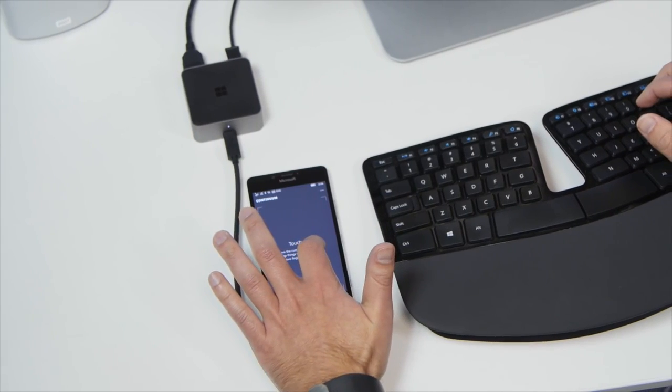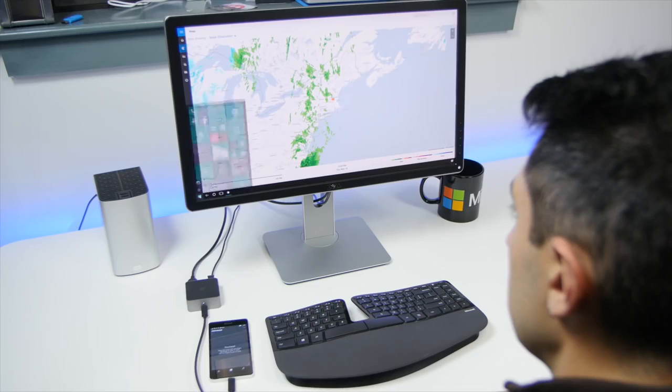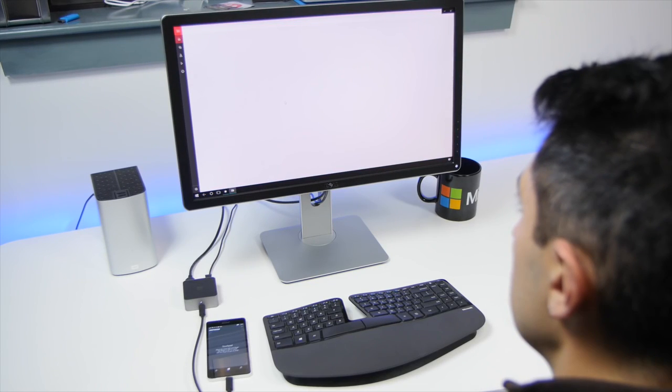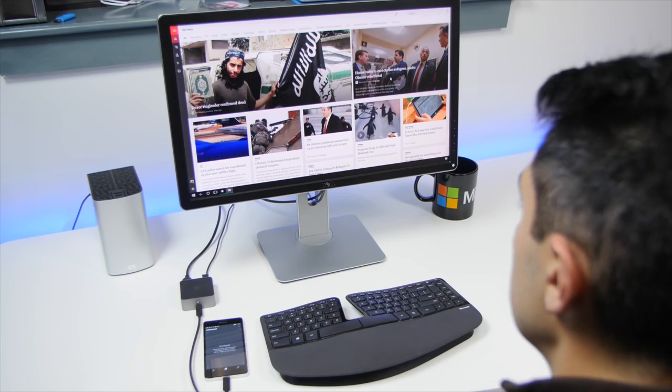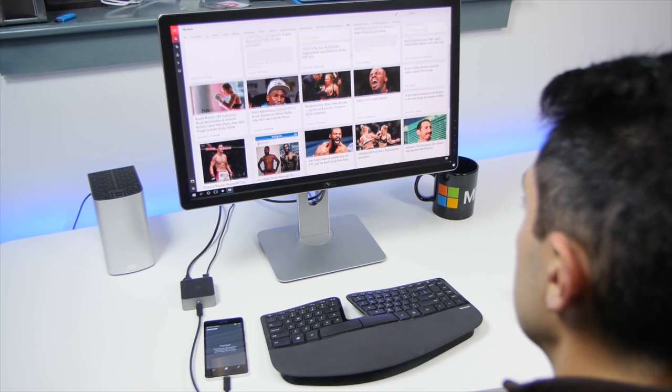Microsoft's idea here is that a user can connect their phone up to a larger display and use it like a computer. Universal Windows 10 apps can auto-scale to the large display, and you can even connect a mouse and keyboard up to complete the experience. While the phone powers the display, you can continue to use the phone separately, including making calls and getting charged through the Rapid Charge system.